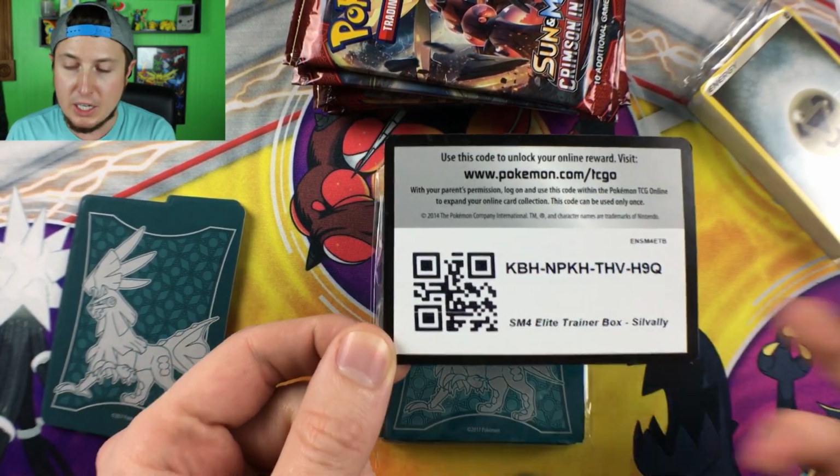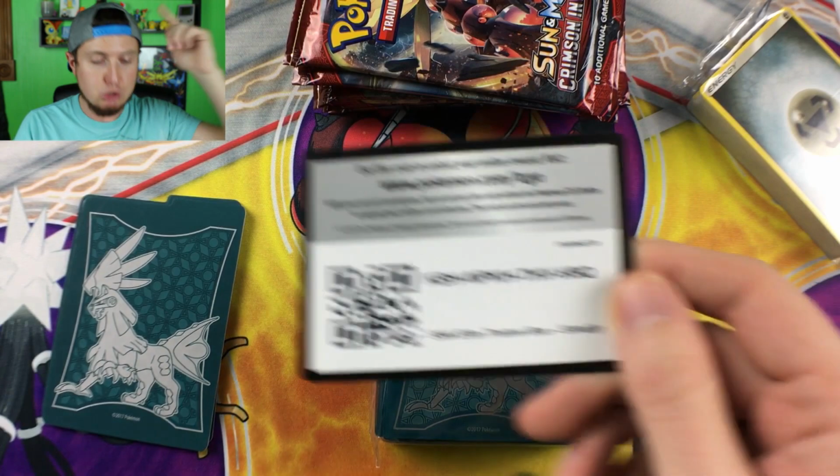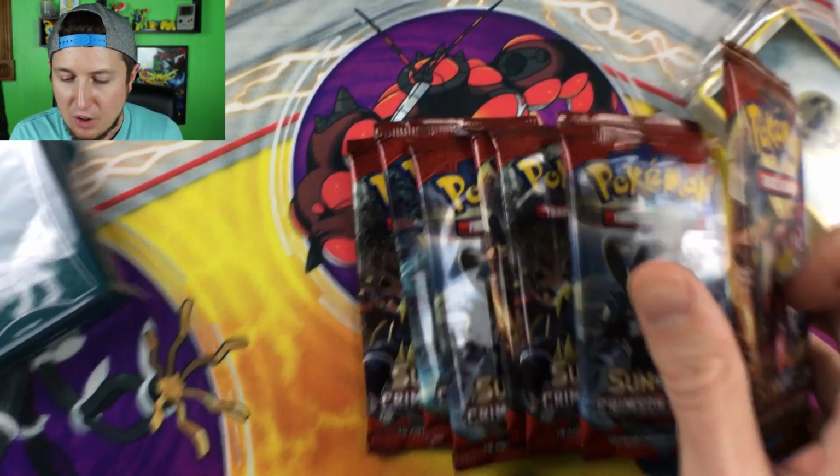Claim it in and pull all this awesome stuff that comes inside this Elite Trainer Box. All right, and then we get the booster packs, guys. Guys, we get the booster packs.